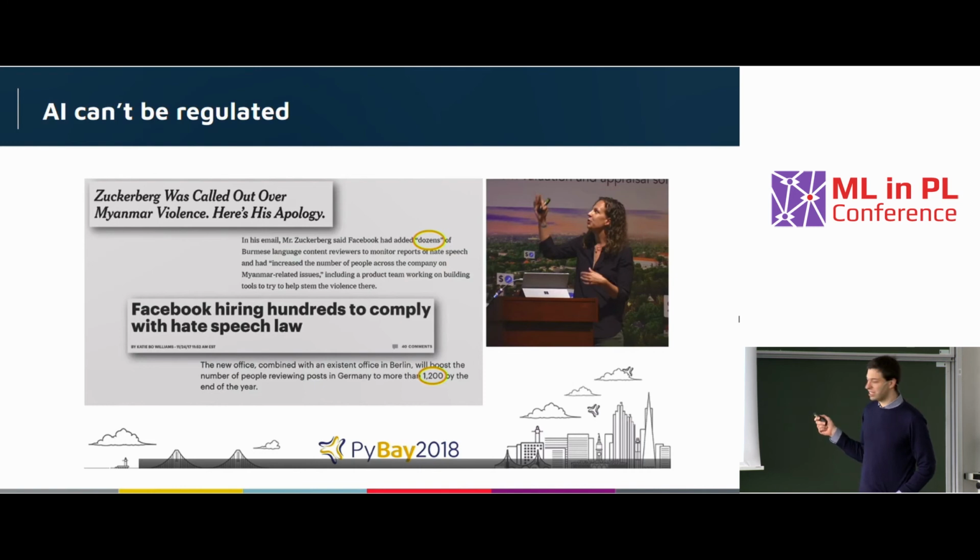So this is a very clear example of how regulation can really help, because it makes managers and decision makers, who mostly, by nature, care about the profit, treat risks seriously.